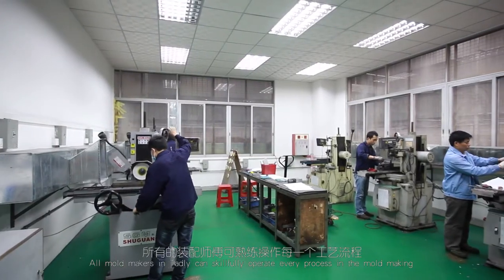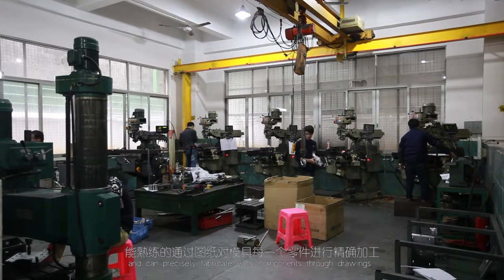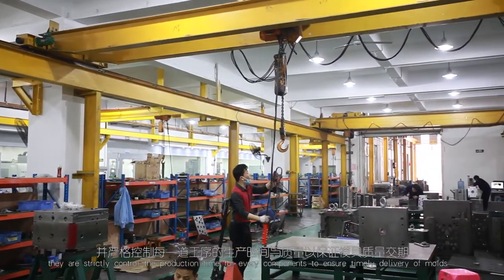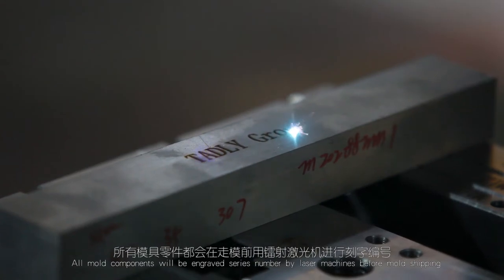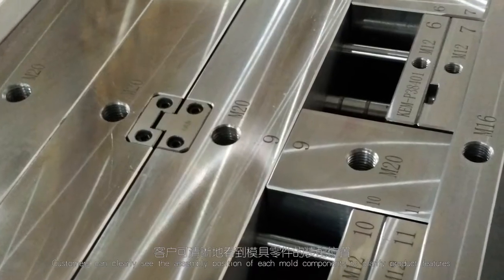All mold makers in TADLY can skillfully operate every process in the mold making and can precisely fabricate each component through drawings. They strictly control the production time for every component to ensure timely delivery of molds. All mold components will be engraved with series numbers by laser machines before mold shipping. Customers can clearly see the assembly position of each mold component to clarify product features.